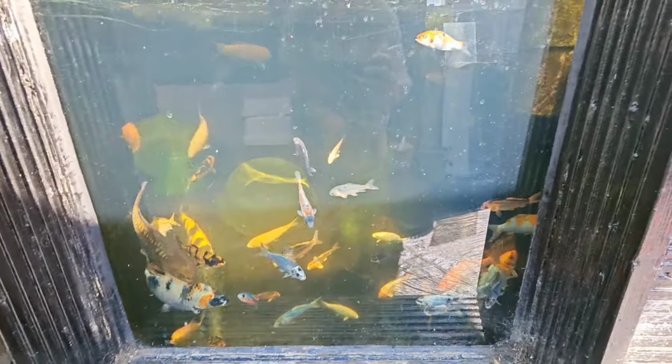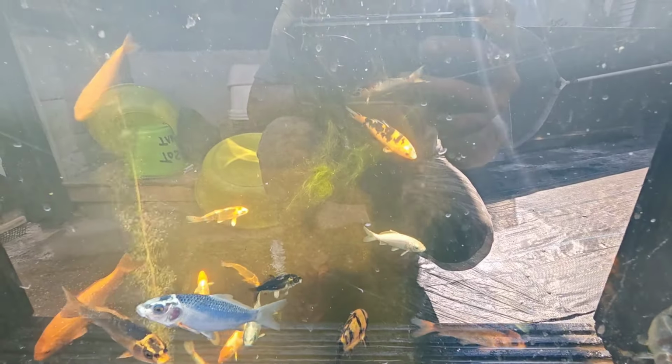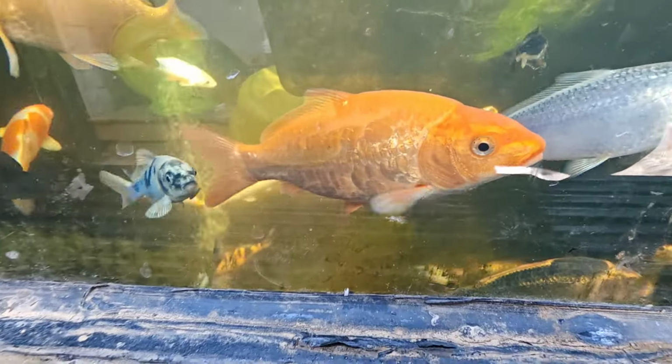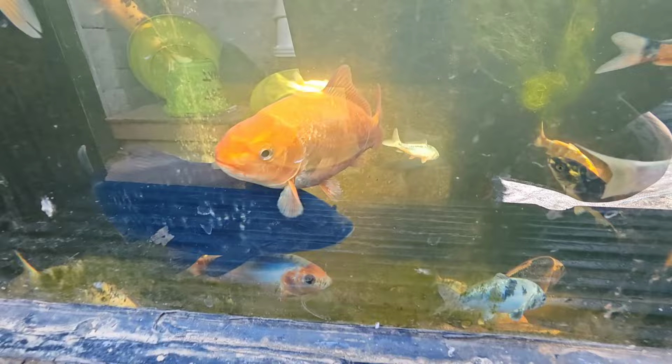Oh look at that blanket weed. Now I've cleaned the window. Look at that blanket weed. I'm going to have to get my arms in there, aren't I? But yeah, they've settled in with their new neighbours, but oh, look at that, that Ginrin Benigoi. Look at them Ginrin scales.